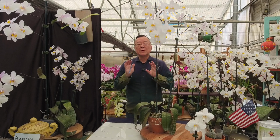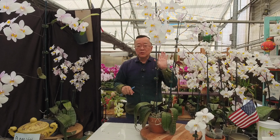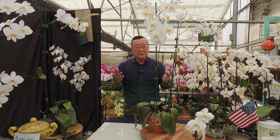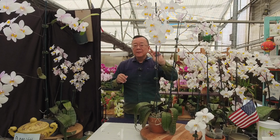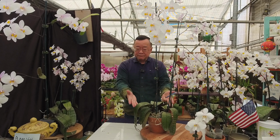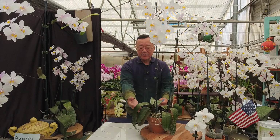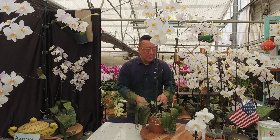So depending on where you are, if you are in the Northeast or Pacific Northwest and you have a greenhouse, you can hang them up higher. A basket will be good for you. If not, potted is actually easier to handle, and then you can also observe them too.